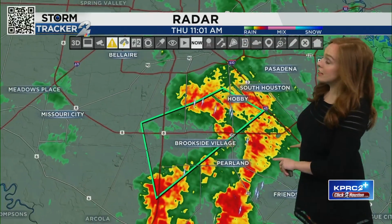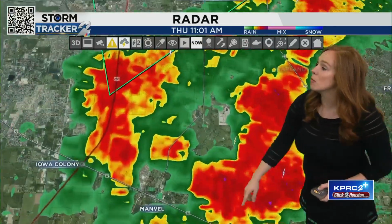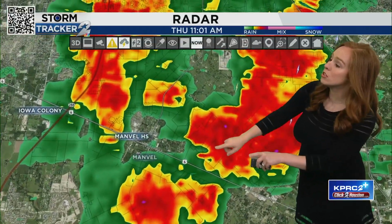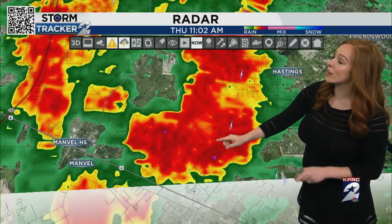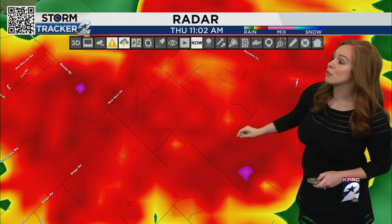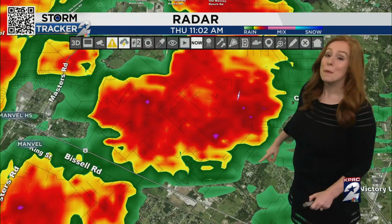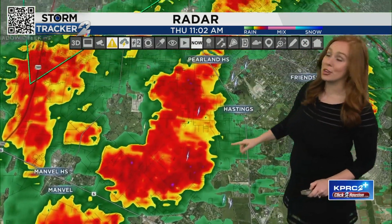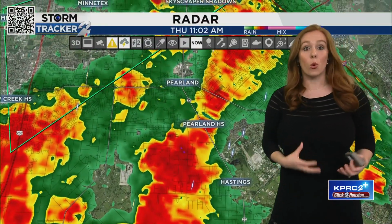And right now, this area is still seeing some pretty heavy downpours. In fact, I want to take you much closer as we look towards Manvel and Manvel High School there, seeing some of those downpours, especially near Hastings. You can see that deep pink color here. That's going to be right around Fry Road and Bleacher as well. That pink color showing up is going to be a heavy downpour ongoing, blinding rainfall at times. And I'll tell you what, we have not seen a lot of rain. And so I think for a lot of folks, this is going to be a big deal.